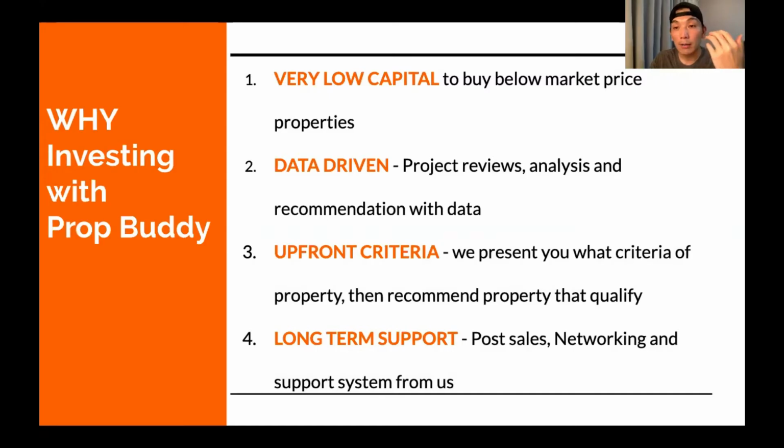So what are the benefits of investing with PropertyBuddy versus any other agency or agents? First of all, we share with you what our criteria are before we even show you the project. If we show you a project that doesn't fit into the criteria that we always advocate or emphasize, you can always tell us back, hey, this project doesn't seem to fit into the criteria that you have been emphasizing. So what's the logic or the rationale behind recommending this project? You can actually counter back to us also.